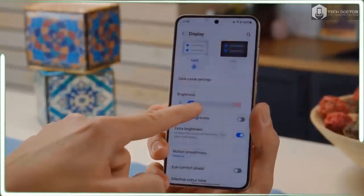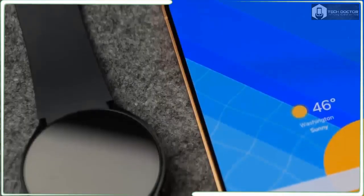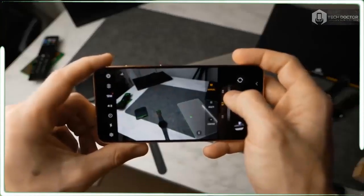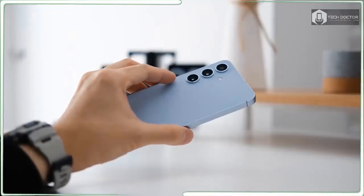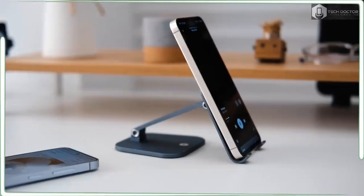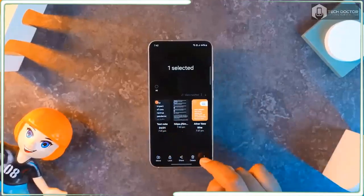Circle to Search works in any app. I have used it just as easily in Gallery as I have in Chrome, and while it works best with photos, I have found that circling text produces results too. I used the latter method to circle Mean Girls on a movie theater marquee to look up information about the movie.